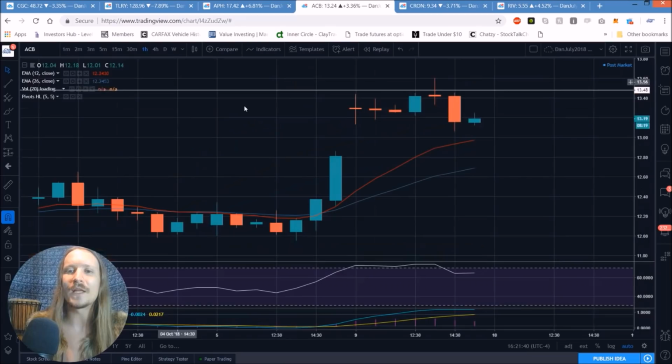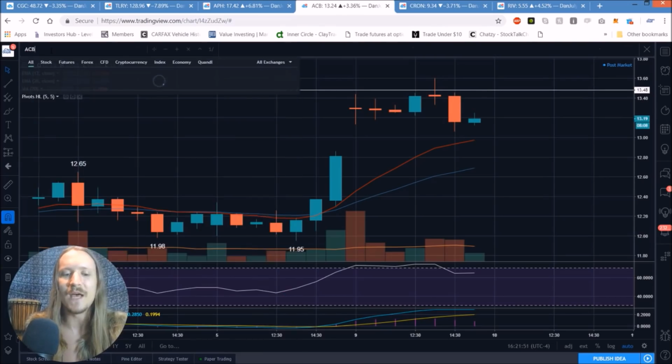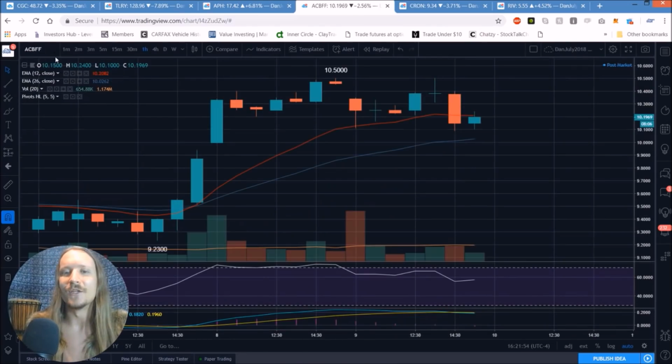So if we lose the hourly uptrend from here, which it does look like we actually have, we had the low of the day, high of the day, and then a new low of the day. So we lost that support, and the next support's down at 1286. This is an instance where I would look at ACBFF, and that's because we have more data due to it trading yesterday. Uptrend clearly lost.